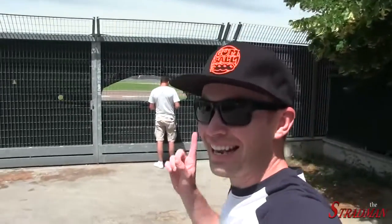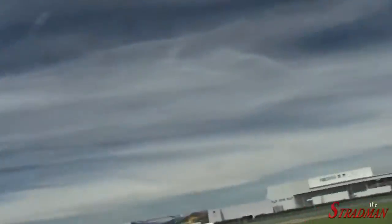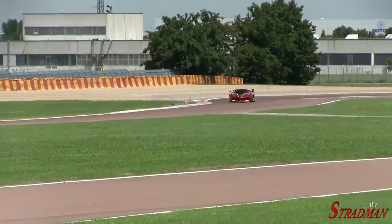We just arrived here in Maranello. We are at the Fiorano test track. You can hear a LaFerrari FXXK. We're gonna climb up this real quick, see if we can check it out. All right, here we go. This is the perfect vantage point.